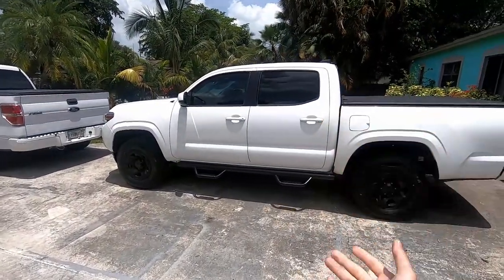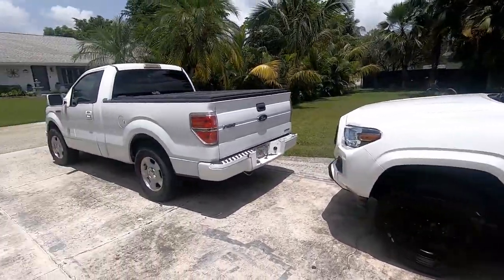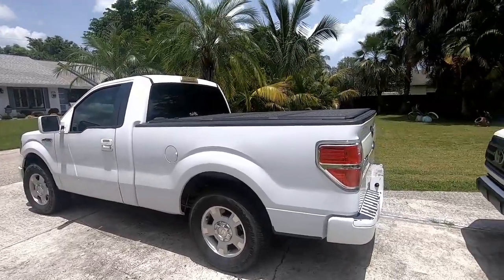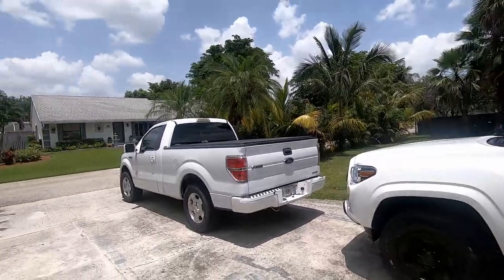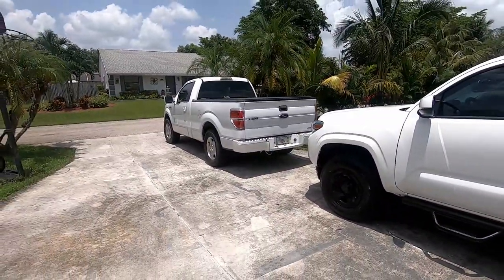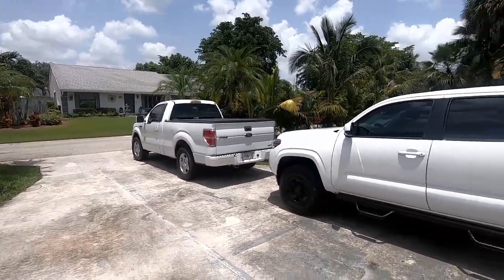So my brother has bought a Toyota Tacoma, and he has sold me his truck. So I now have my own car, finally. Hopefully I can start filming more videos with this. I do have plans for it. I don't know when they will happen. It probably will be a while, but I do have plans with things I want to do.